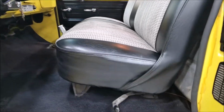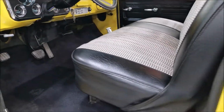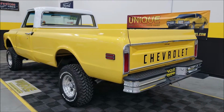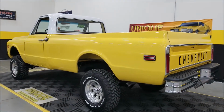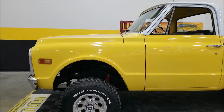Seat free of rips, tears, stains. Seat looks good. Top of the cab and everything. Door closes nicely. Slip around to the back. No crazy exhaust. Nice little rumble coming out of that 350, but nothing over the top. All right, I'm going to pause this a second. Let's check underneath that hood, show you the engine bay, and we'll wrap up this video.